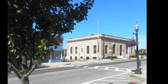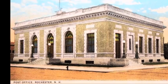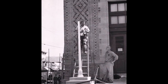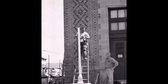The Rochester District Courthouse on North Main Street is an impressive building. Originally, the building was a post office that was built in the early 1900s. It was designed to have no unadorned wall surfaces. The architects used different colored bricks to create beautiful patterns on the walls.